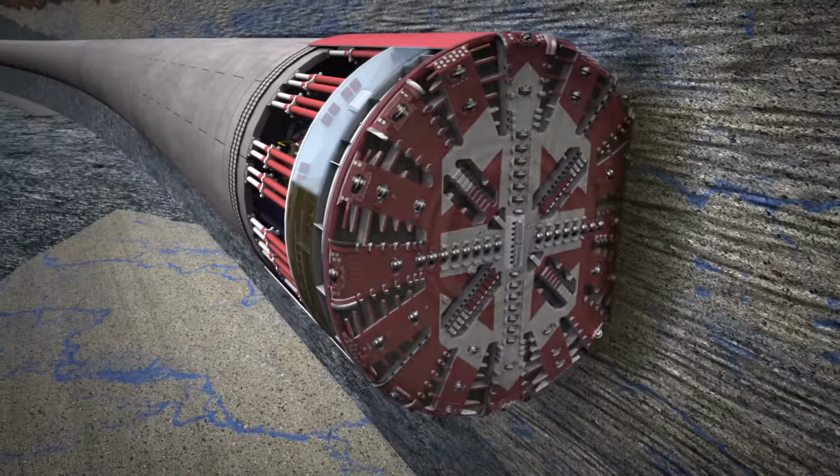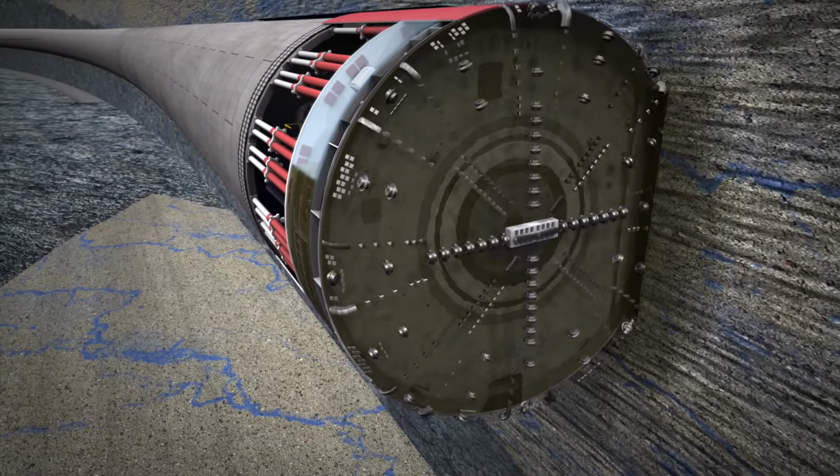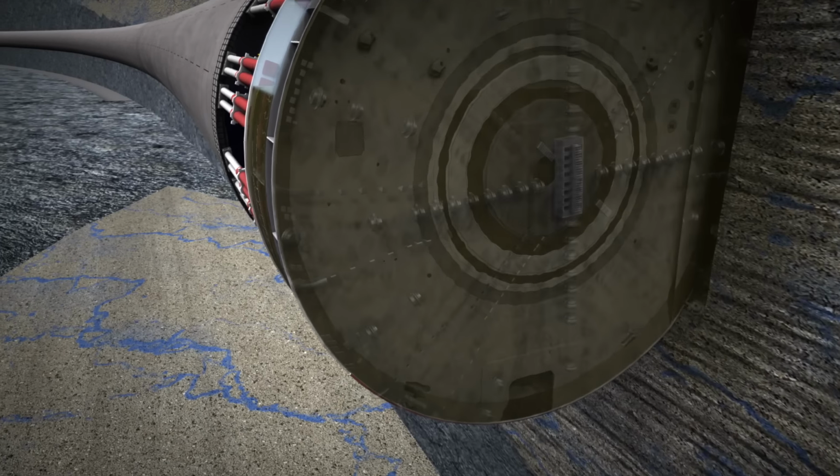In the excavation chamber, fine-grained material dissolves in the bentonite. Solid components like stones sink to the bottom. Here they are broken down to about 25 centimeters in size and then pumped away together with the bentonite.